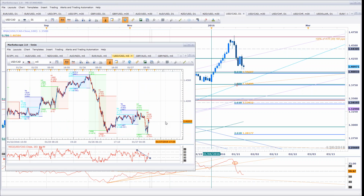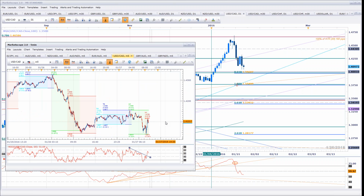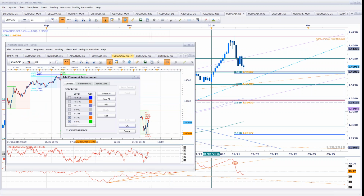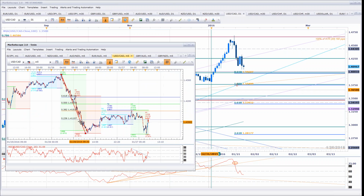I just wouldn't get too excited as far as the long side is concerned. For a scalp, yeah, if you take a quick retracement off the highs here, just a basic 38.2 ticks into 41.50. You've already completed 236. A basic 38.2 takes into the high that we already made, and that's like 41.50.